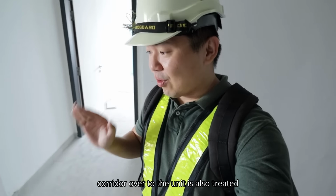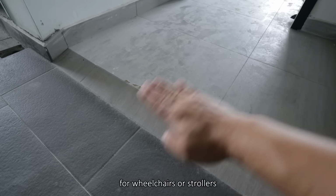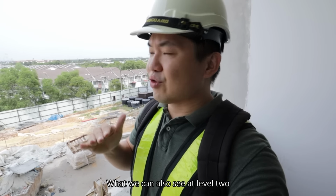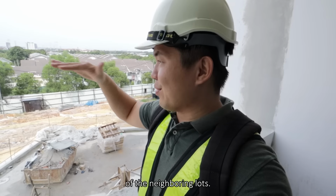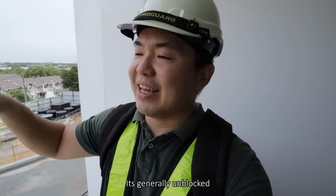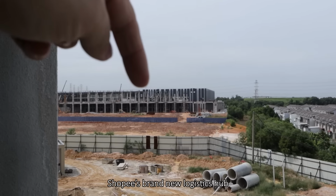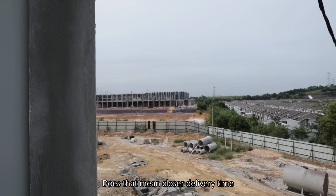The connection from the corridor over to the unit is also treated. It's going to be friendly for wheelchairs or strollers to go through. What we can also see at level 2 right now is we are already higher than a lot of the roofs of the neighboring lots. That gives you very nice vistas across. Just imagine if you're on a higher floor, right? It's generally unblocked. And here you can also see Shopee's brand new logistics hub. Does that mean closer delivery time as well?